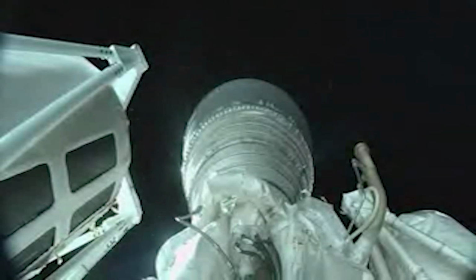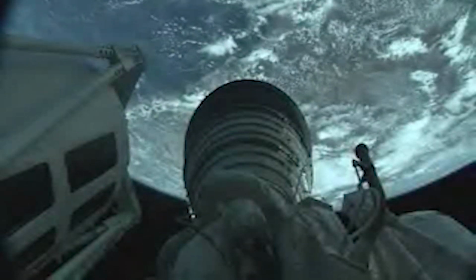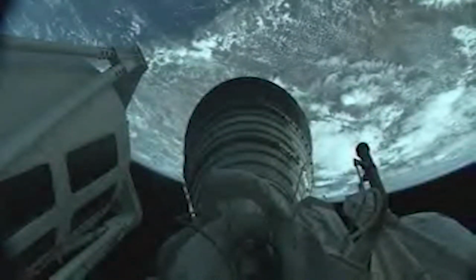And we've had MECO 1, main engine cutoff. And we've had good indication of separation of the JPSS-2 spacecraft. And Centaur is now completing its collision avoidance maneuver following spacecraft SEP. And we have main engine start 2. And we have ignition for burn 3. And we have MECO 3.